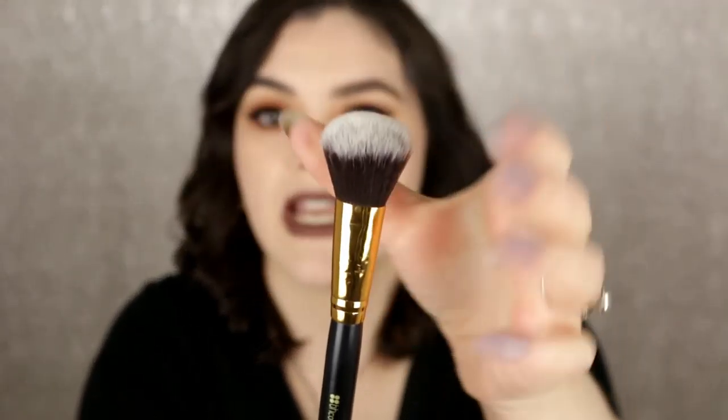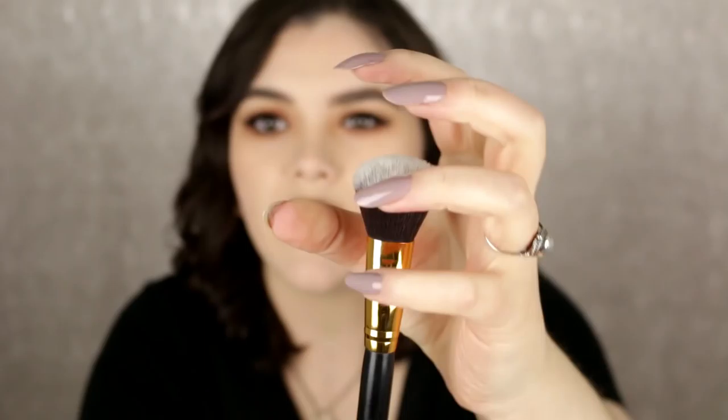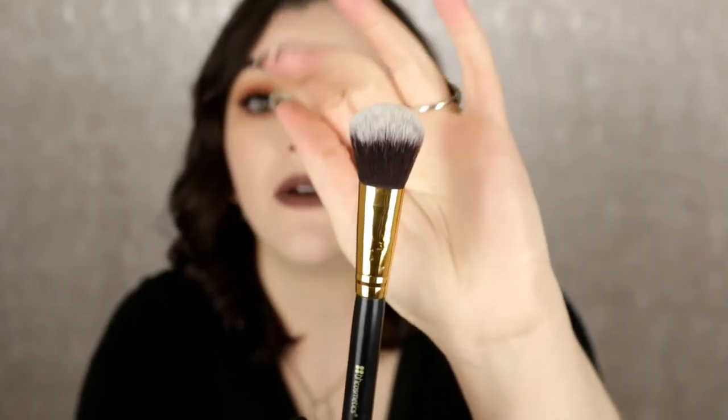This is also from BH Cosmetics, the 126. Both of these are, again, fantastic for contour because of the shape. So this one from BH is really nice. It's pinched at the middle here by the ferrule, and it kind of blooms and fluffs out at the top. I just really like this one. I don't always use it, but it does work really nicely. I do have to be careful because this one will pick up a lot of pigment, but again, it just blends out powder products so beautifully on the face.